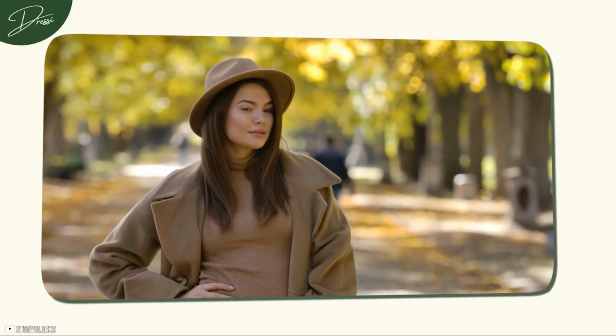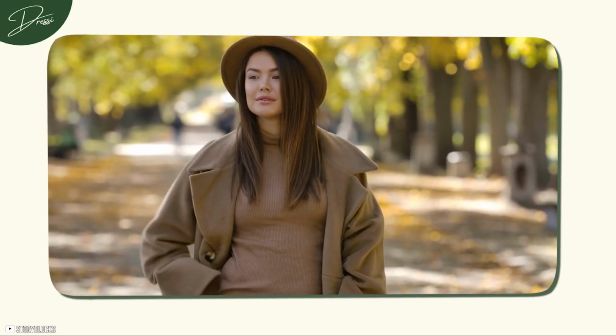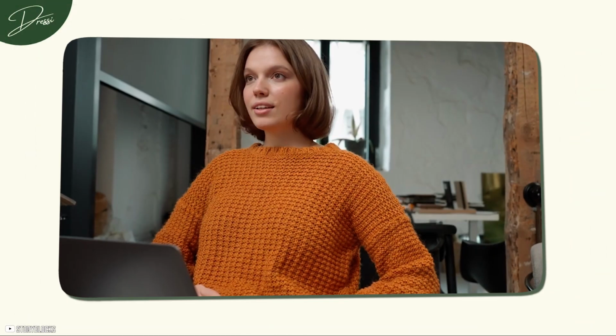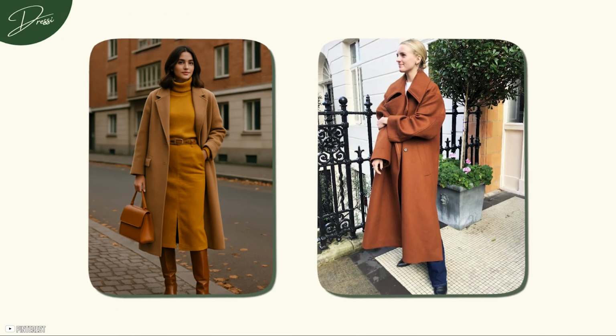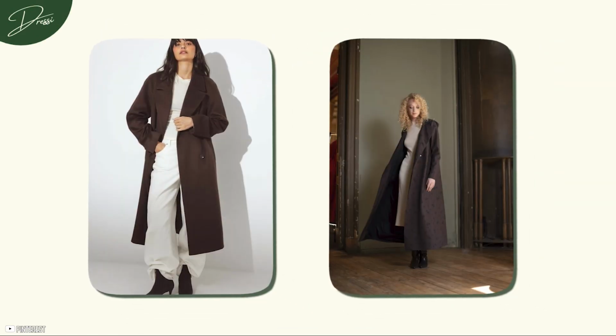Layering looks good, but the real shift happens when brown starts working for your actual complexion. That's where it gets personal and powerful. Brown and your skin tone. Brown adapts, that's its power. But the win comes from choosing the right shade for your undertone and pairing it with intentional accents. Color experts confirm that mid-tone browns like camel and copper amplify golden undertones, while cooler-toned women shine in deeper shades like espresso or ash brown.